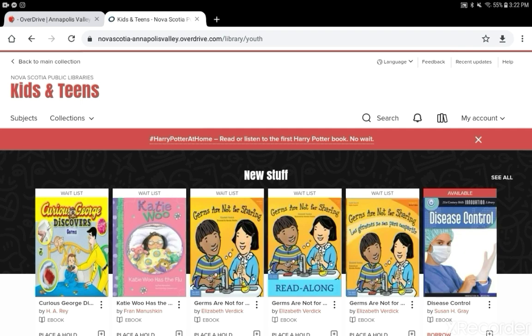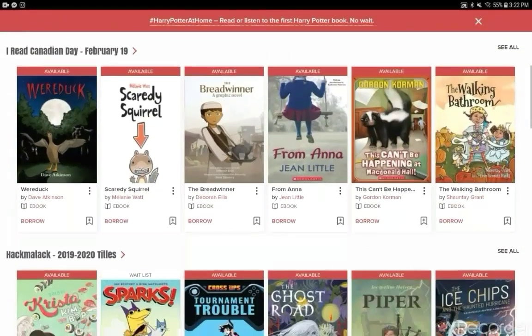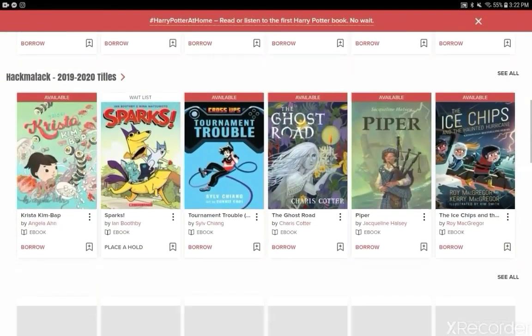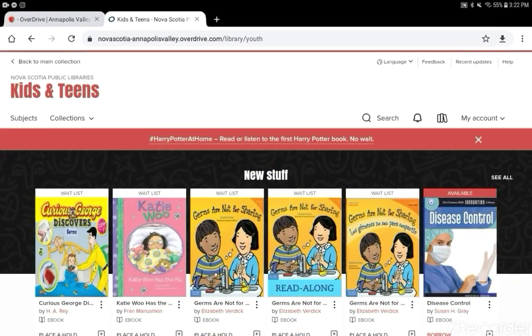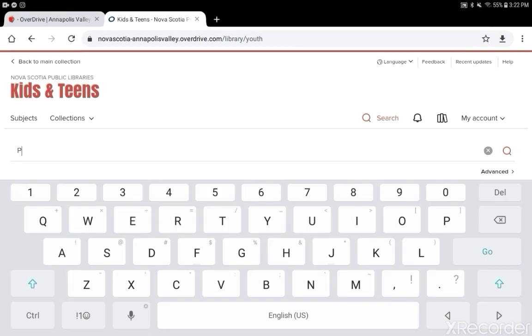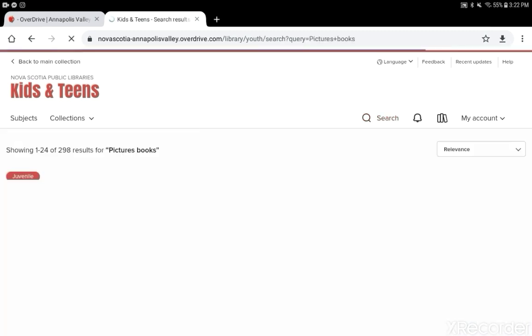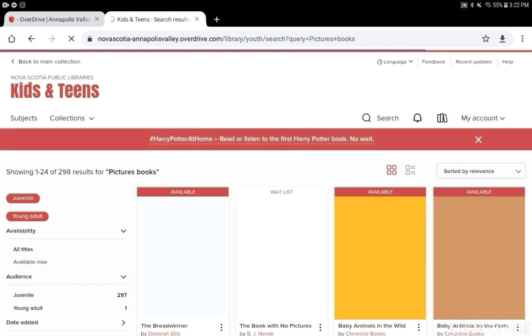So here, as you can see, there's different lists. We've got lists of new stuff, I Read Canada Day, Hackmatack, all kinds of really great stuff on there. But for younger children, I would recommend looking up picture books. So I'm going to click, or type I should say, picture books into the search bar. So now there's 298 results for picture books.